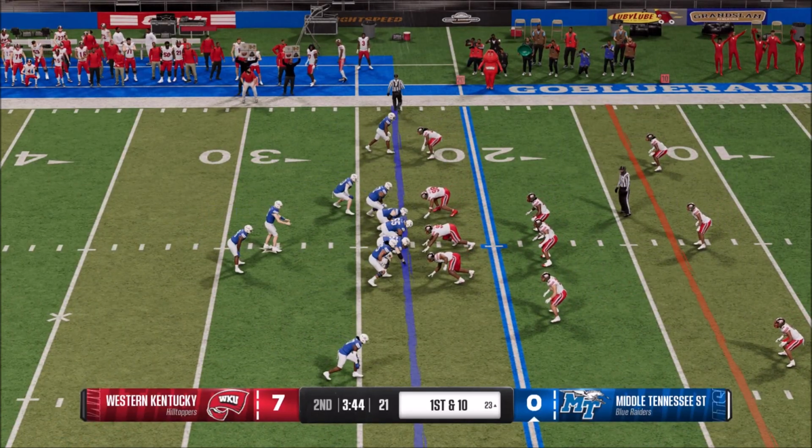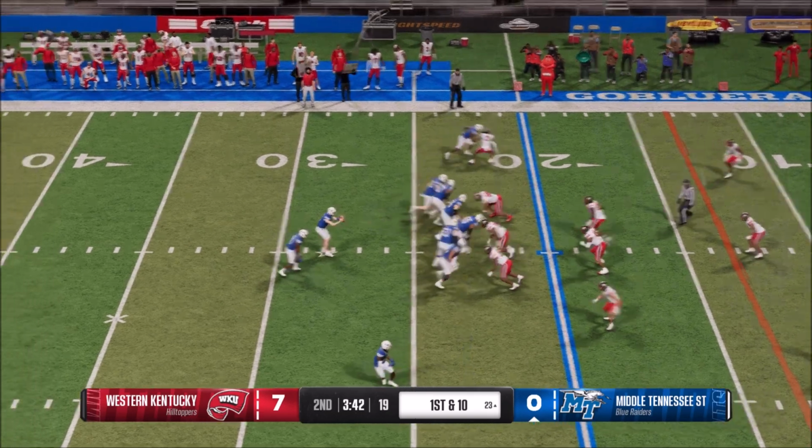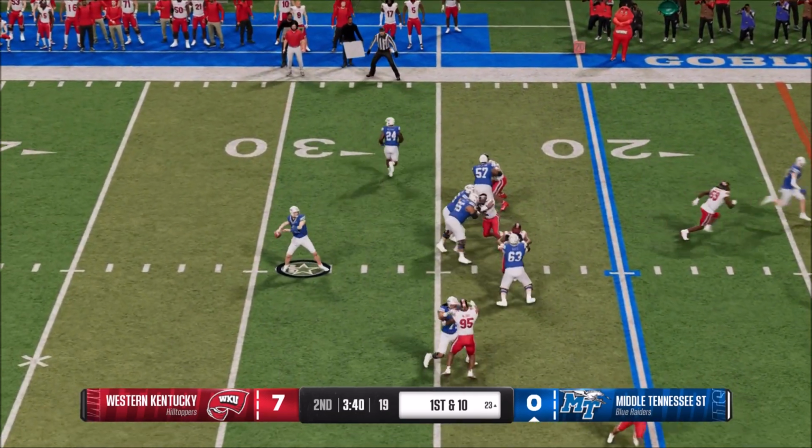It's a good job, too, there on 3rd down by the offense because a major statistic in football in terms of winning and losing is how good are you.